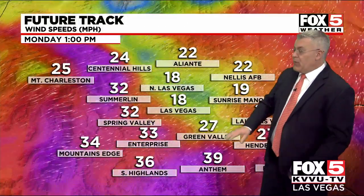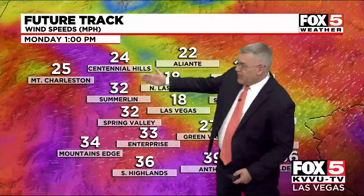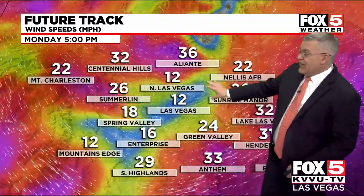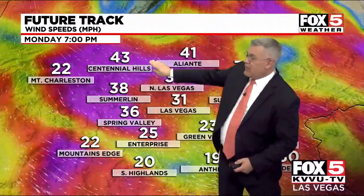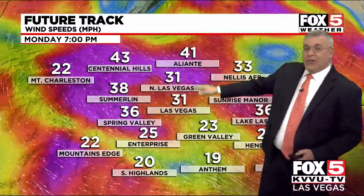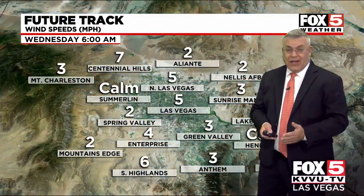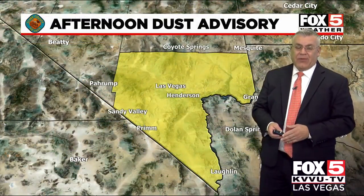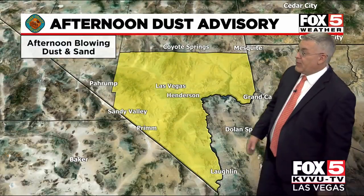Here's future track for your wind. Really starts to crank up around 1 o'clock this afternoon with those winds around 30 miles an hour on the west side of the valley. And then look at that as we get into tonight. Winds shift out of the northwest. But look at that, some of those areas up in the northern portion of town, over 40-mile-per-hour winds. And once again, the gusts could be higher than that. It won't be until Tuesday night into Wednesday before things start to calm down for the winds. We'll have an afternoon dust advisory as well for blowing sand and dust here in the Las Vegas Valley.